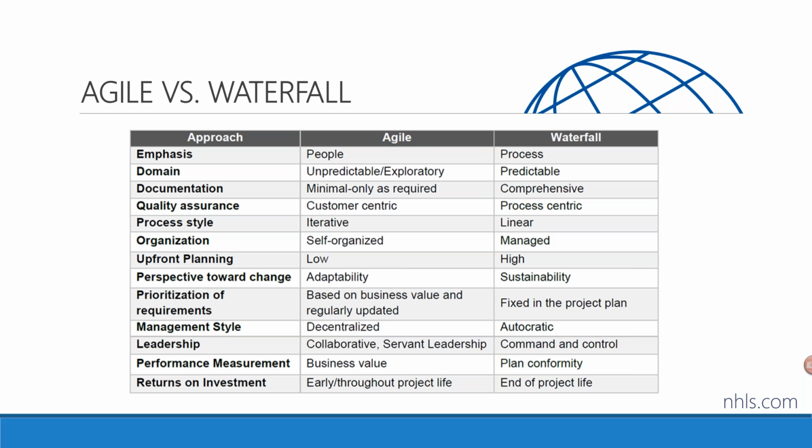All right. Number of things that you can see over here. Quality is customer-centric versus Waterfall is process-centric. As you can see, the process style is iterative in project management. Instead of doing all of the work 100%, the discovery, the requirements, the development, the testing, and so on and so forth, big chunks of 100% completion, we don't do that. We'll just do 10% or 25% completion of the work, and then we'll go in front of the customer.